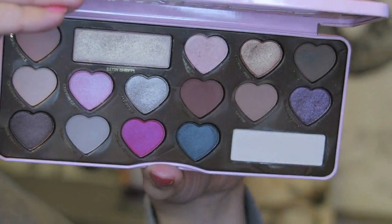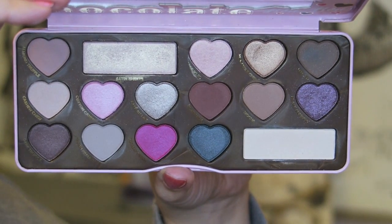This is the Too Faced Chocolate Bonbons palette. This is permanent, part of their chocolate line. This is the one with the little heart-shaped pans. I don't have the other two palettes. I used to own one of them. It wasn't one of my favorites, but I really like this one.